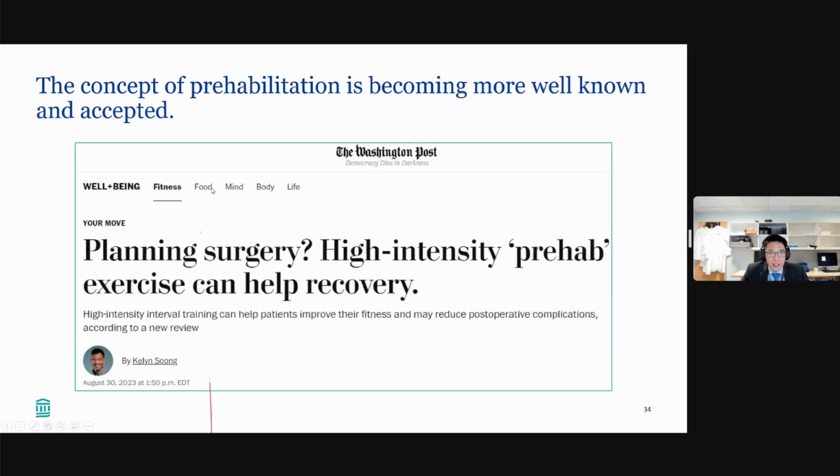So all these good things. And so the Washington Post, one of our newspapers that's read nationally, even did an article recently about doing exercise before surgery so that we're still fit after surgery.